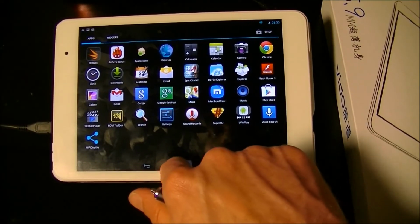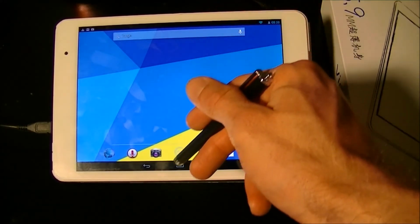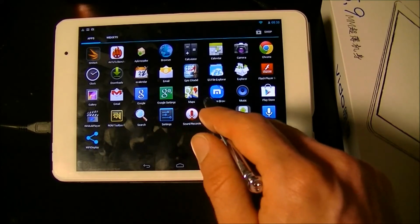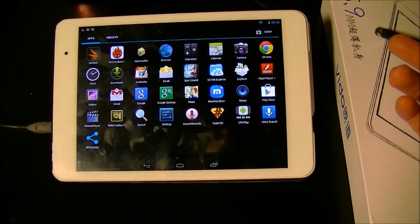I guess that's it for this video. And also, I will do a video on how to remove all the Chinese apps, which I didn't delete, like the e-calendar right there. If you can see it, yeah.